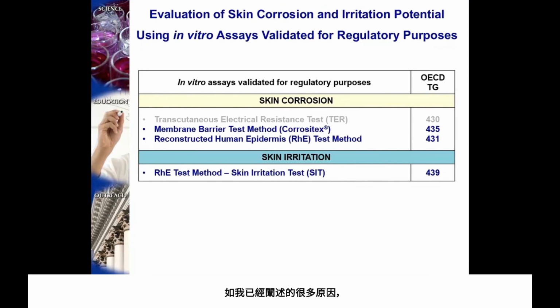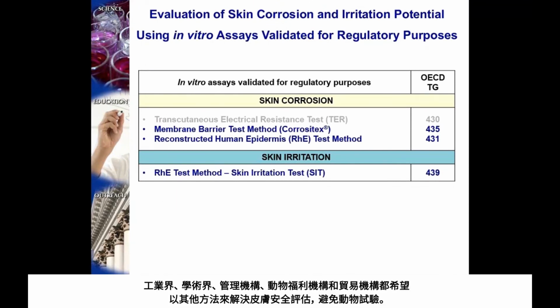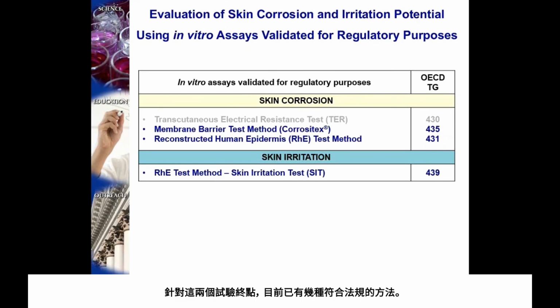Due to many reasons that I outlined already, industry, academia, regulatory agencies, animal welfare, trade agencies came together and thought about other ways to address the safety or dermal safety and to move away from the animal test. There are a couple of methods that are validated for regulatory purposes for the 2 endpoints.